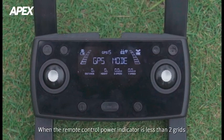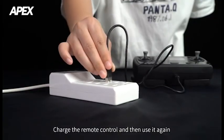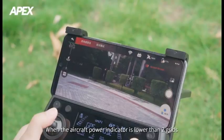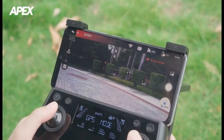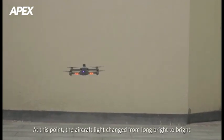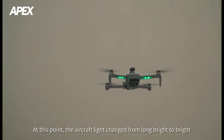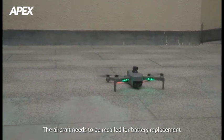When the remote control power indicator is less than 2 grids, it indicates low power of the remote control and emission attenuation. Charge the remote control and then use it again. When the aircraft power indicator is lower than 2 grids, it represents low power of the aircraft. At this point, the aircraft light changed from long bright to flashing. The aircraft needs to be recalled for battery replacement.